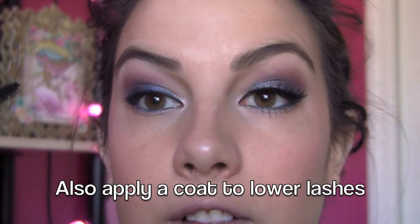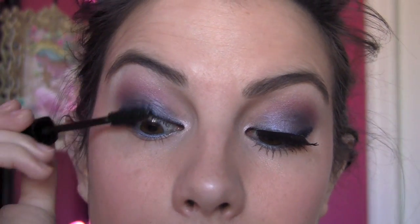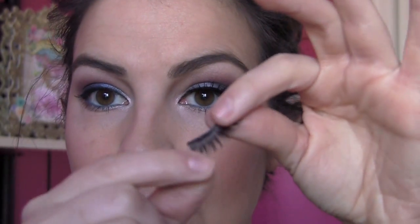So really this is kind of like priming the lashes for some false eyelashes. So I put this on. Then I'm going to be using some NYX false eyelashes, and these are number 119. The style is called Gorgeous, and I've really trimmed these up a lot. They were just really long for my eye for some reason.